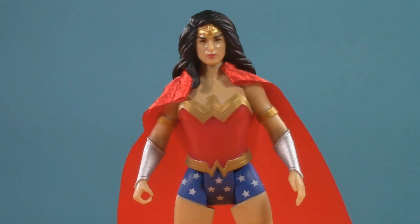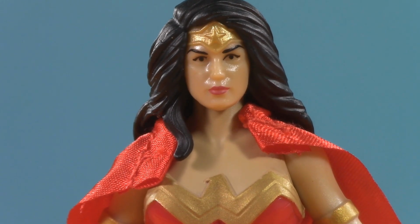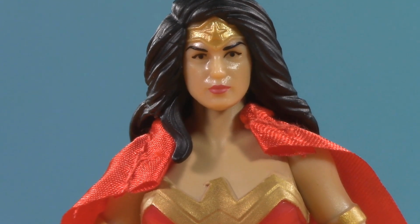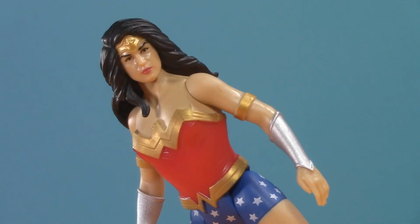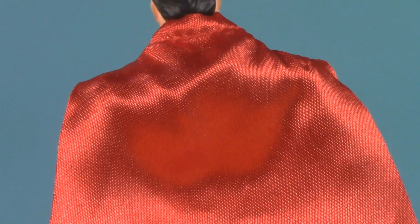This is just another example of McFarlane Toys listening. Again, I'm not saying that they're listening to me specifically, but again, I am really grateful. By the way, if you're wondering, that cape is removable and she does look really good without it. Also, if you're wondering, yes, you could give it to Superman. Just note that it doesn't have an S.